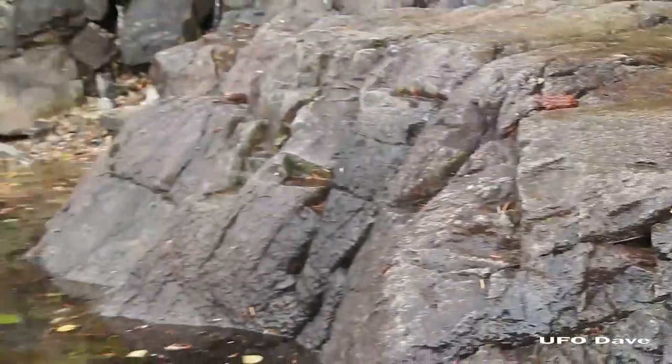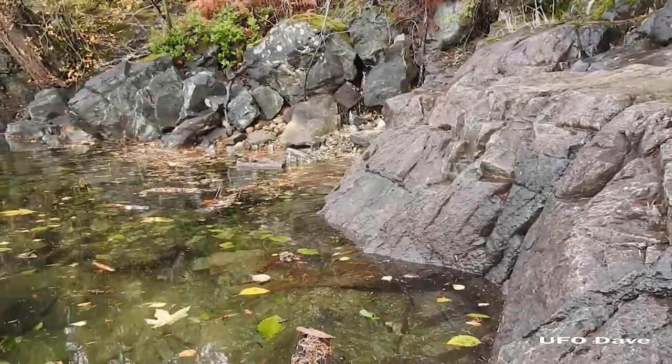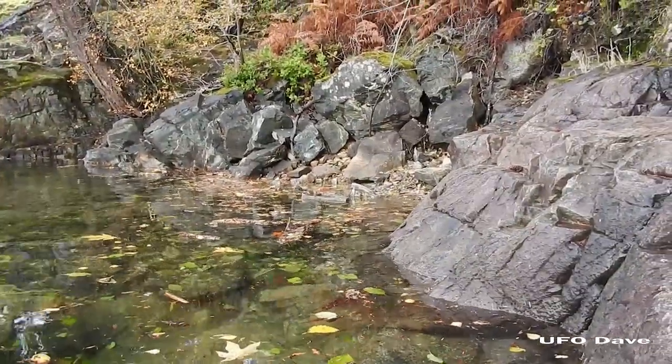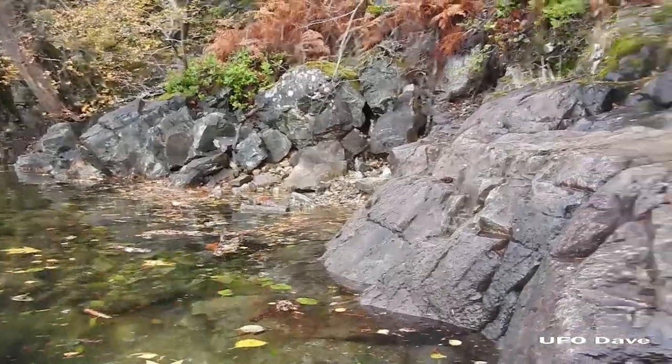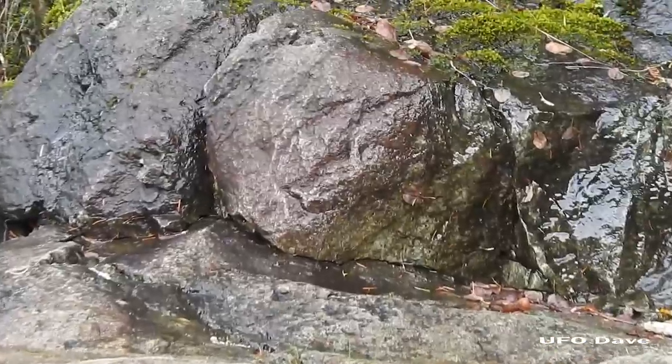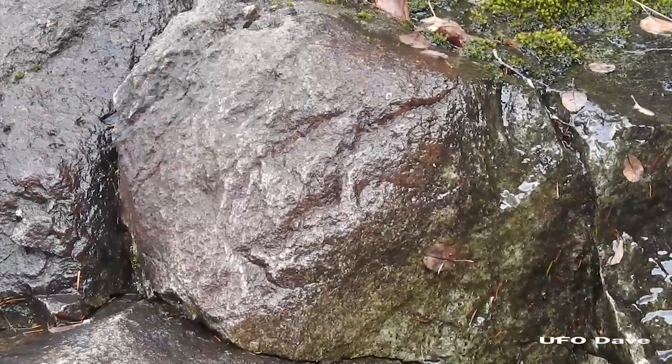Anyway, being here with the water level so high is a whole different thing, you can see much different things here. And look, right on the rock, that is a claw mark right there on the rock, big claw mark.